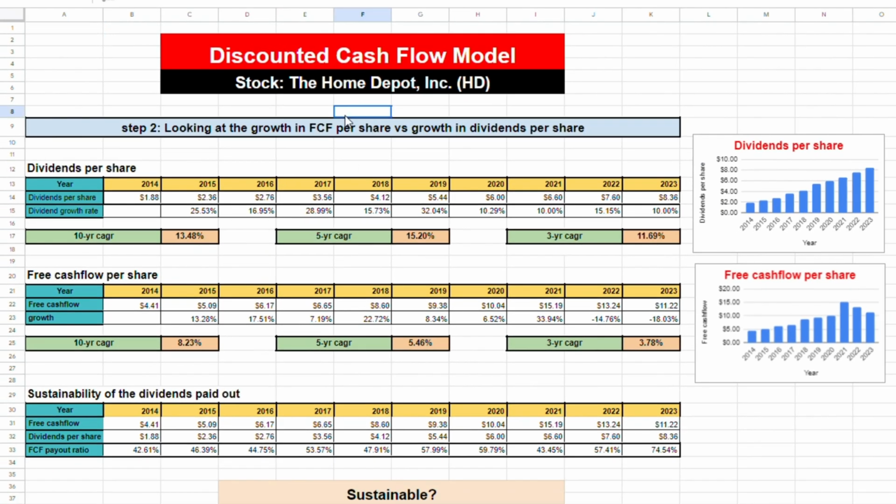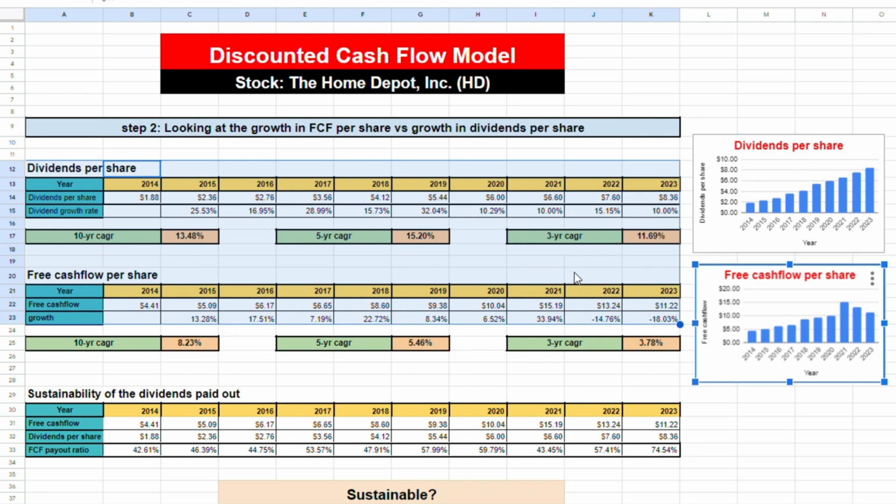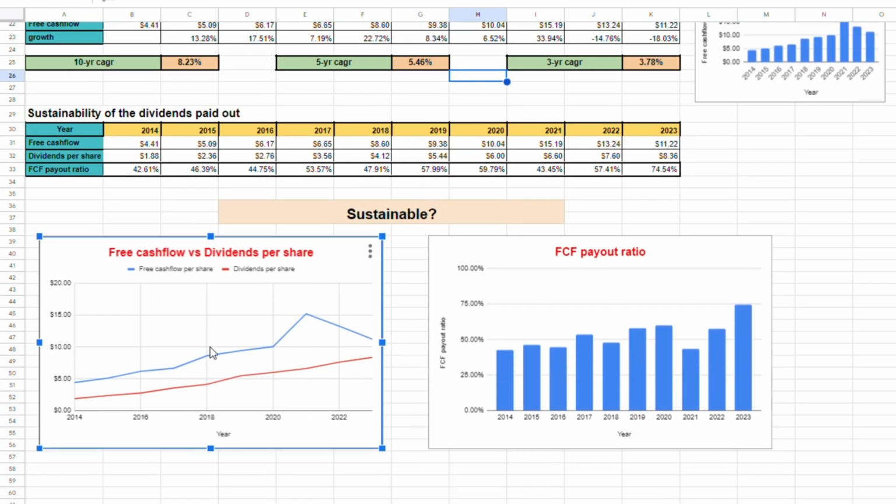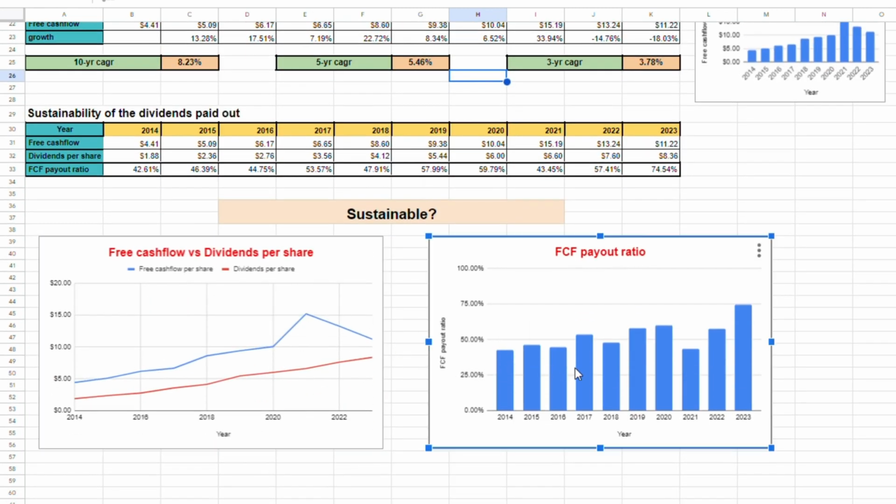Not only do I want to know about the future of the cash flows, I want to know if the dividends are sustainable. We need to put the dividends per share next to the free cash flow per share and see how these two relate. We can see a nice and steady climb of dividends, but for the free cash flow, it's a bit different. Although the growth between 2014 and 2021 looks amazing, it's downhill from there until now. This could bring potential dividend increases in danger, as we can see that the free cash flow payout ratio is at its highest point, 75%. Also, because a larger portion of the cash flow is used for dividend payouts, this means that a smaller size of money can be used for growing the business.